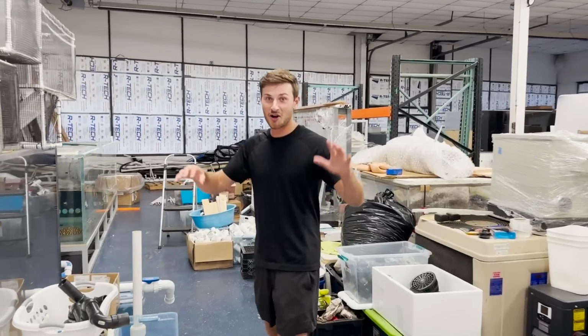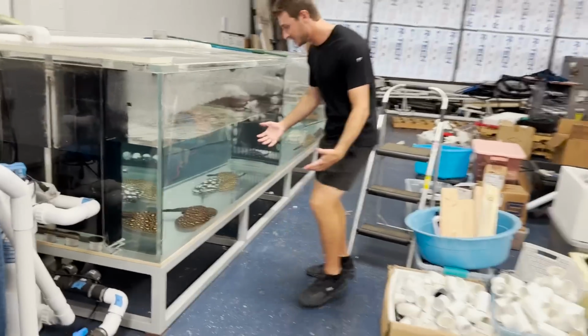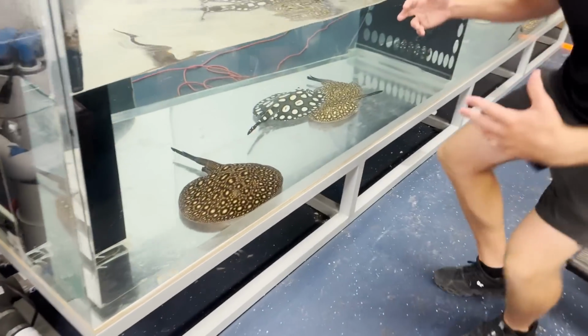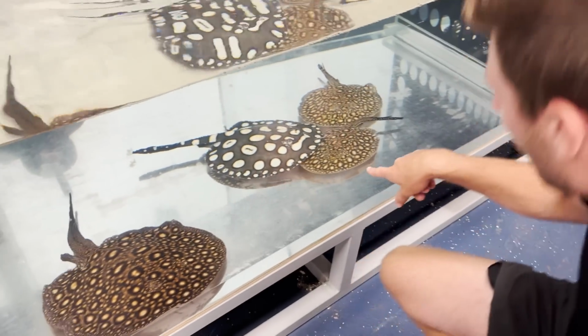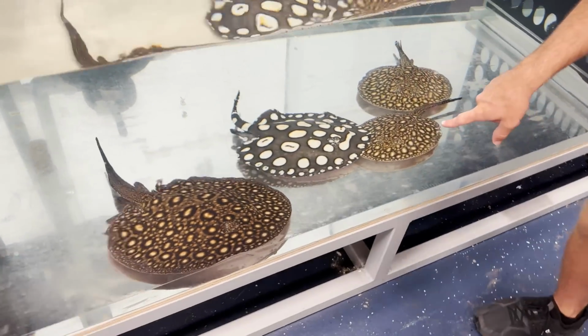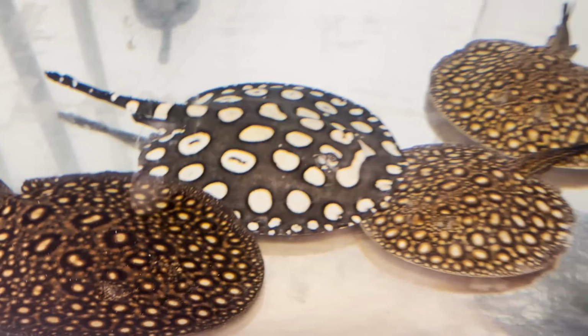So coming over here, they got some of the most expensive stingrays that you'll ever see. Check this out. Look at the quality on these fish. So we got some Bosemani stingrays right here, and then we also have a black diamond that literally looks like it has a mustache. Look at this. Look at its face on it. It looks like it has a mustache, dude. And what goes with anything, obviously the prettier it looks, the more expensive it is. So these guys are very, very expensive.